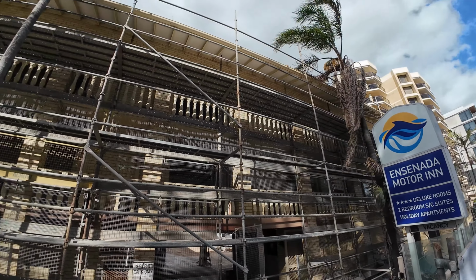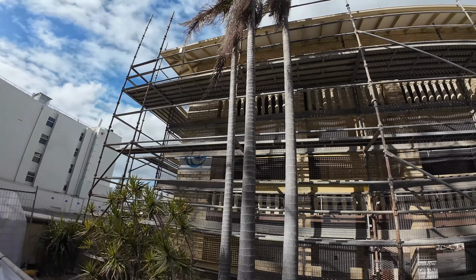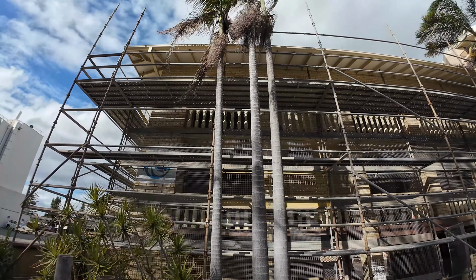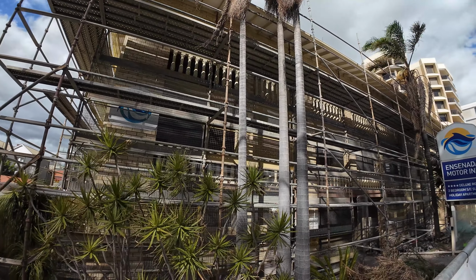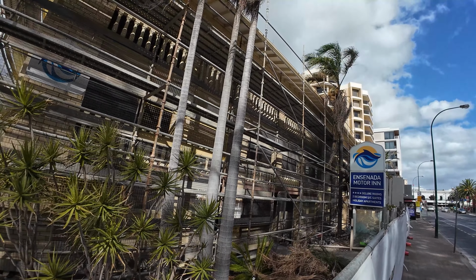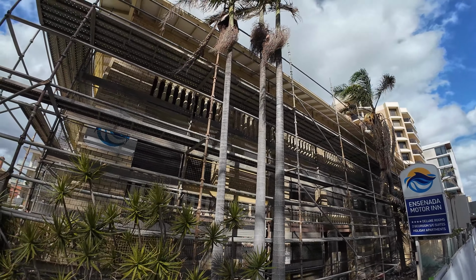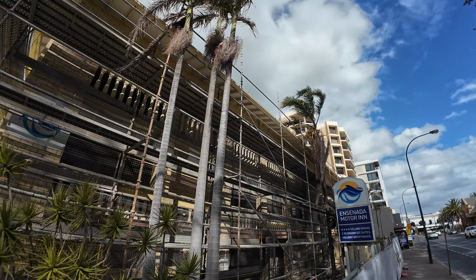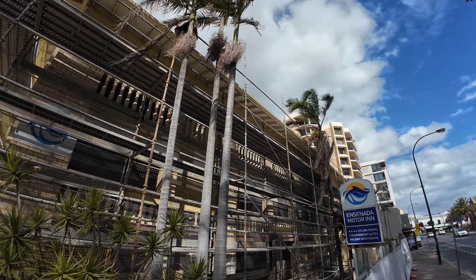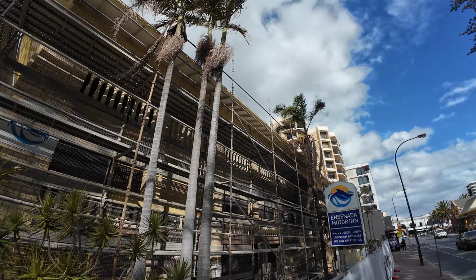I know that the interior was cleaned up and upgraded in 2011. And I will try and find some photos from inside the motel. So this soon, everyone, will be no more, and a 13-storey private residence tower is going in here instead.